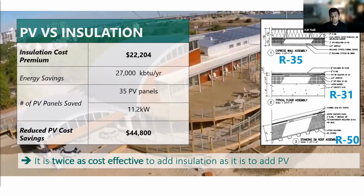For example, we looked at really thick insulation, which might seem crazy in Virginia Beach, but for a $22,000 investment, we were able to save about 27,000 kBTUs per year. That's about 8,000 kilowatt hours of electricity, about $1,000 a year. So not a great payback, 22 years, but the alternative was to provide PV. To generate as much electricity on site as we would have offset by installing that insulation, we needed to bring in $44,000 of PV. So it costs twice as much to install that PV as the insulation. While PV is easy to add at the back end, adding in thick insulation is very difficult to do unless you have that in mind at the beginning of a project. So in order for this to successfully happen, that modeling had to happen early on.